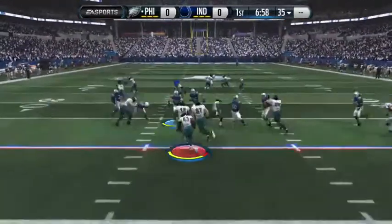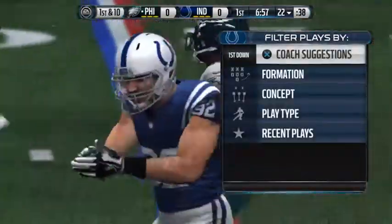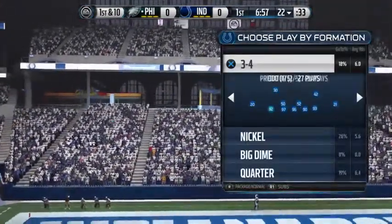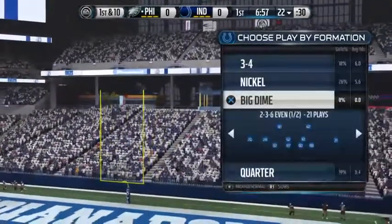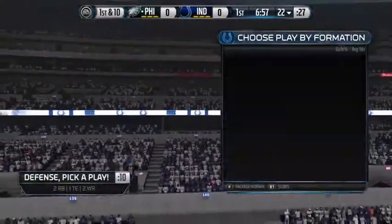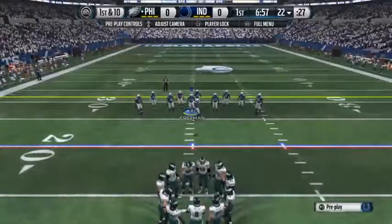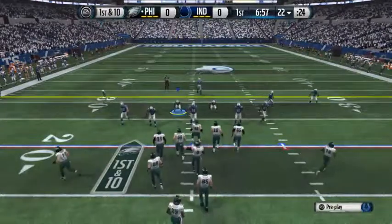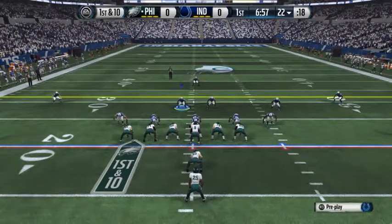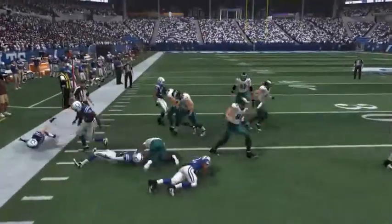Sproles is going to test the coverage this time. And he's tackled just past the 20. We'll mark it at the 22-yard line. First down here. McCoy secures it on the toss. That's a gain of only a yard.